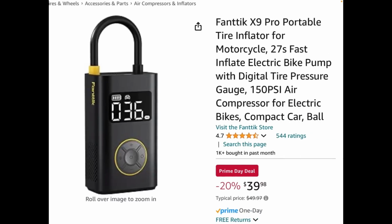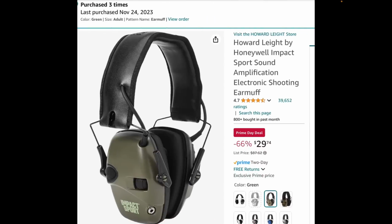Portable tire inflator. It can work for a motorcycle, but you can also use these for cars. Just don't use them on a pickup truck or something like that. But it can go up to 150 PSI. So a battery-powered tire inflator, that's a good way to go with that kind of thing. Super easy, $40. You know, be prepared for disasters in your own life, right?